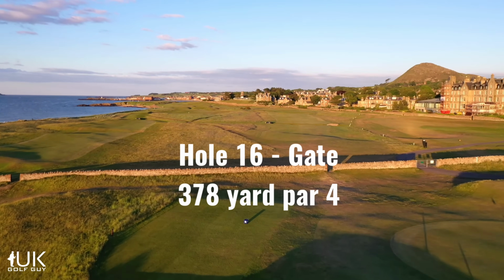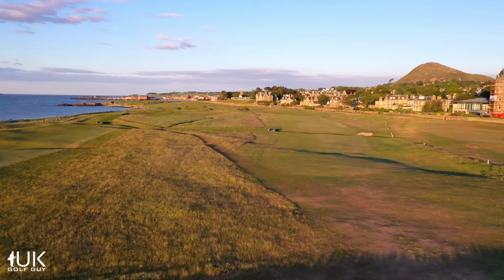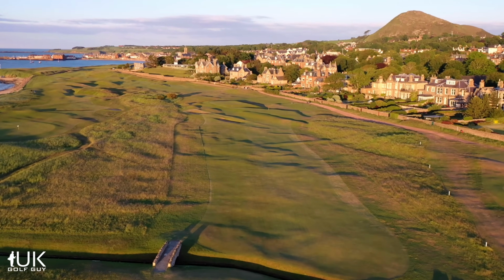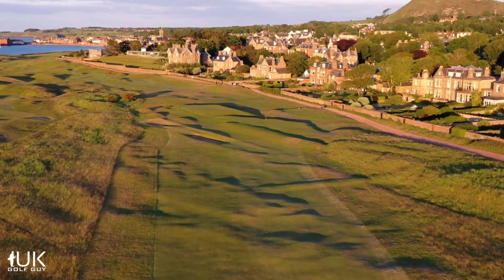If the wind's behind you on the 16th tee, then clearing the burn shouldn't be too much of a problem, but if there's a breeze into you, choose your club carefully. The children's course to the right is out of bounds, so there's plenty to think about from the tee. The real fun begins with your approach.